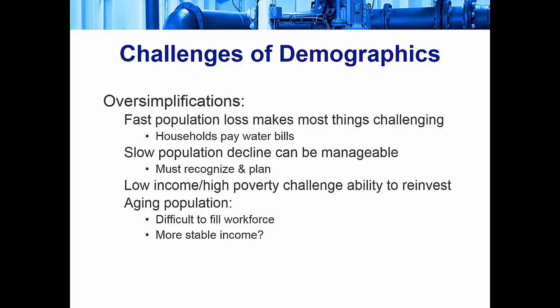And then with an aging population, there's definite positives there. If the demographics of your utility have a lot of Social Security income, that is very stable. So you, as a utility, will often see fewer causes for bill non-payment if you have people with stable income, even though it may not be high.